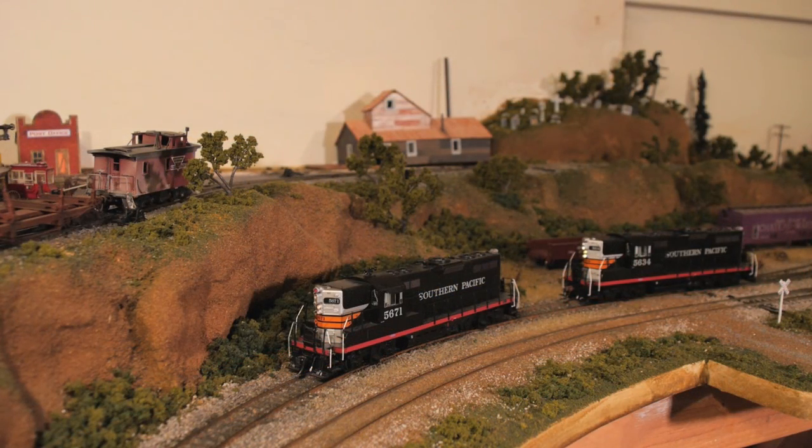The 5634 is stock, so it has had no programming done to it in the motor control sector. It has had sound programming done to it, but nothing in the motor control. The 5671 is set up to my speed matching standards for the rest of my locomotives, and has had both motor control and sound programming done to it.